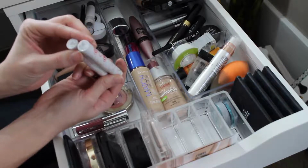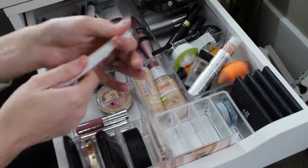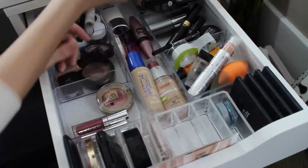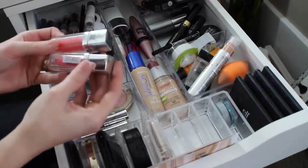I have Nude Red and Super Love, which is a darker red. I thought I would get a little bit more use out of this guy, but I just didn't. So I'm not going to have them hanging around. And they kept falling out of that little area, so I'm going to take those guys out. I'm going to swap in these glosses.